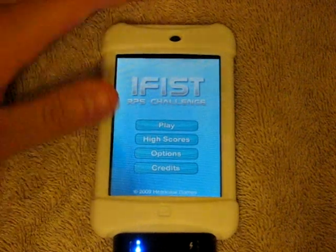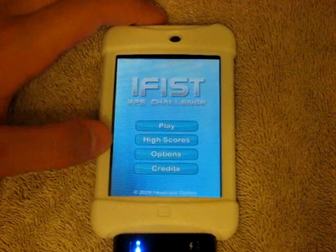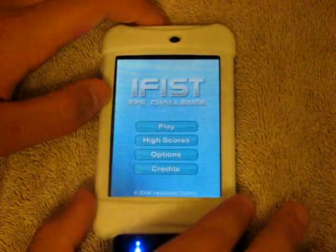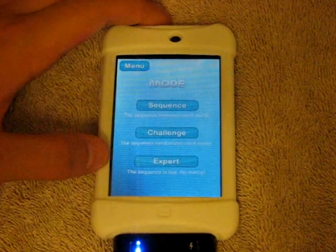So we're going to go through from this main menu. You have quite a few things to do. You have play, high scores, options, and credits. I do believe that there's online high scores. Let's check. Yeah, there is online high scores, but go back and we will go to play, and you have three different gameplay modes: sequence, challenge, and expert.